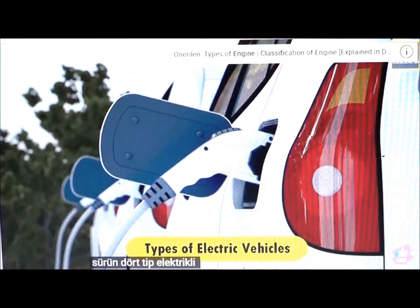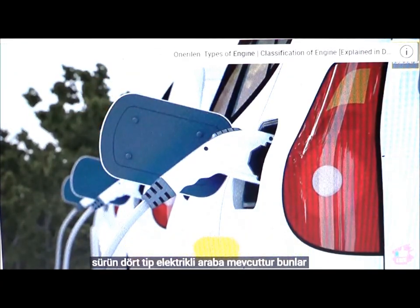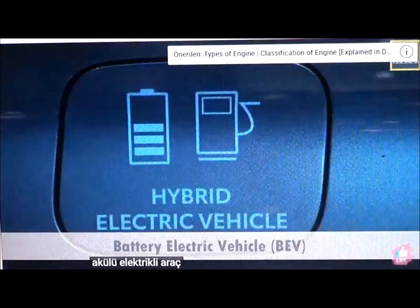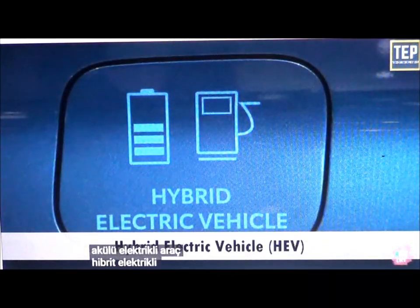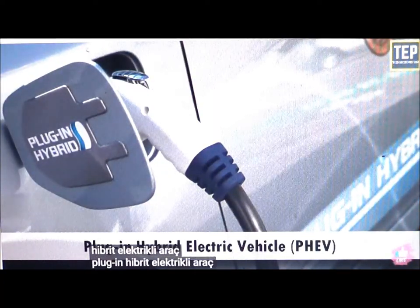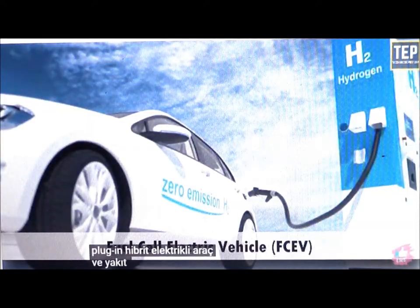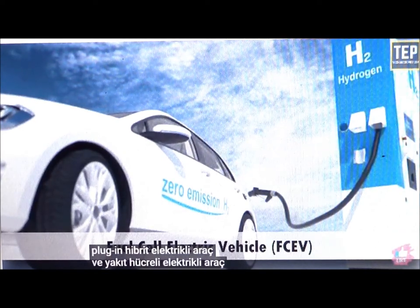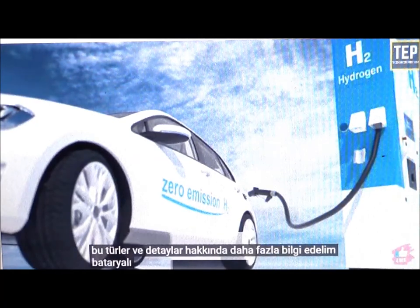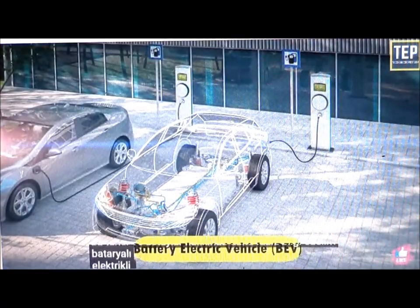There are four types of electric cars available. They are battery electric vehicle, hybrid electric vehicle, plug-in hybrid electric vehicle, and fuel cell electric vehicle. Let's find out more about these types in detail, starting with battery electric vehicle.